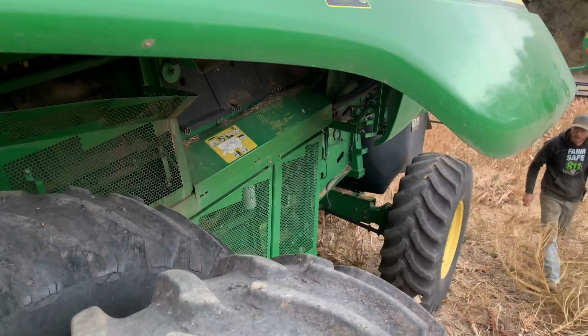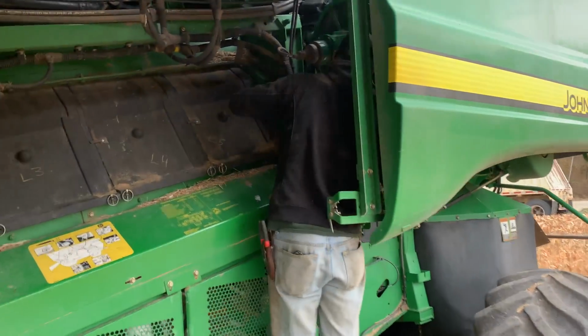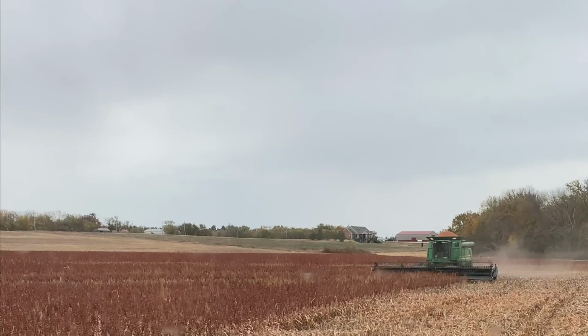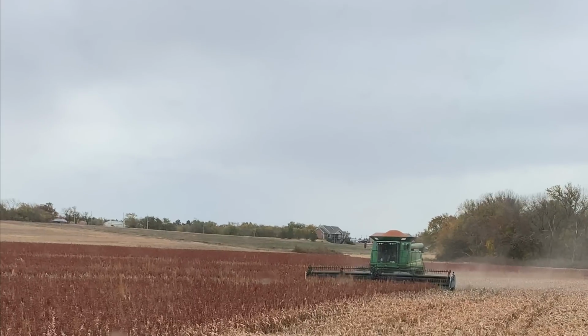Okay, we had to get under the hood of the 9770, take it apart a little bit. Nathan's in his element looking up stuff on the operator's manual, learning how to run this thing. A few raindrops on the windshield. We'll take the rain for the wheat, but it'd be nice to get this field Milo done first.